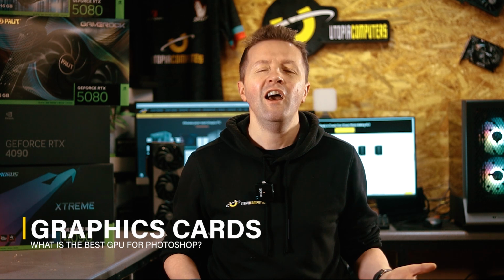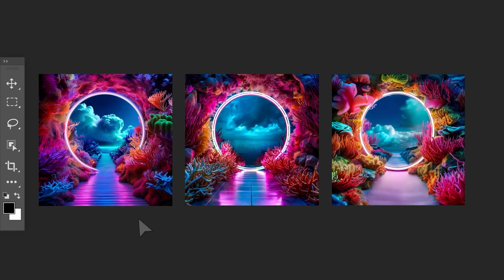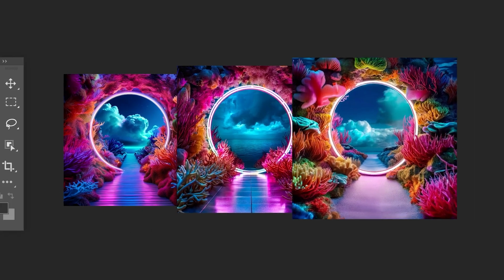Now onto GPUs. How much is too much? Alright, let's talk GPUs. Photoshop is starting to lean more on GPU acceleration. But don't let that trick you into overspending. A mid-tier card like an NVIDIA GeForce 4060 or a Radeon RX 7600 will handle everything Photoshop can throw at it, and then some.